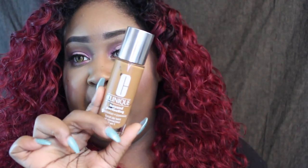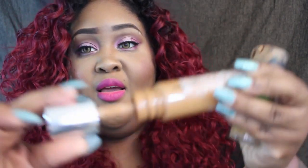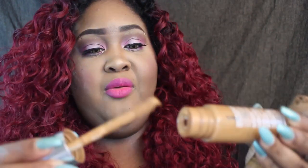After primer, the next thing that I like to use is my foundation. My best foundation I have right here is this Clinique Beyond Perfecting. I love this because it's like a concealer. It is a concealer inside of a foundation. It's so thick. Now, a lot of people don't like it. I thought I emptied it, but when I got it out of the garbage, I was like, wait a minute, there's still a lot of product in here. So I'm still kind of working on it right now.